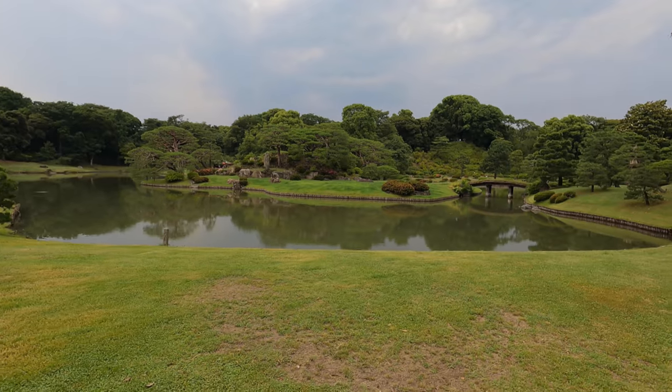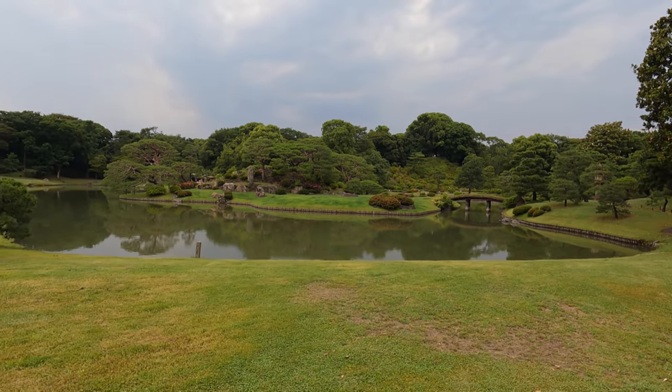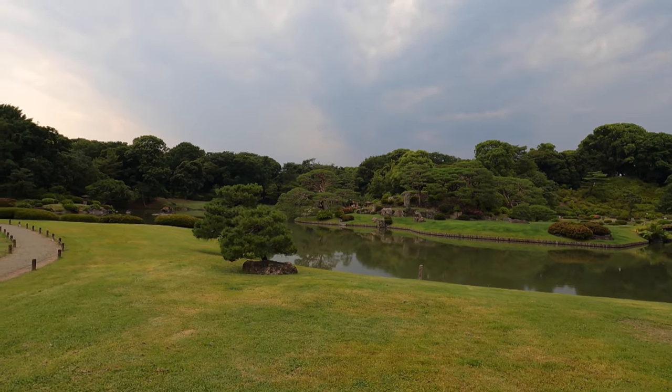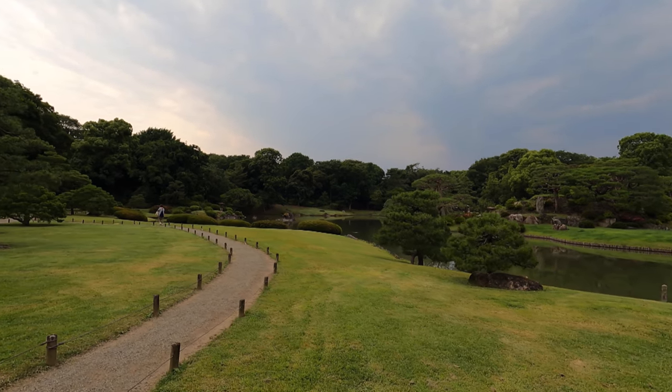I hope you liked this tour through the Rikugien Garden in June 2021 and will join me on other tours too.